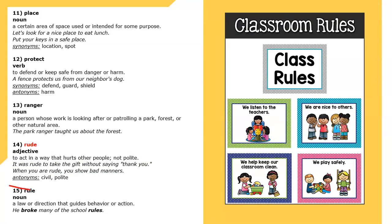Our next word is rule. Rule is a noun, and a rule is a law or direction that guides behavior or action. That means a rule is something that tells you how you need to behave and how you need to act. We have rules in a classroom. For example, one of our rules is we listen to the teachers, or we are nice to others.